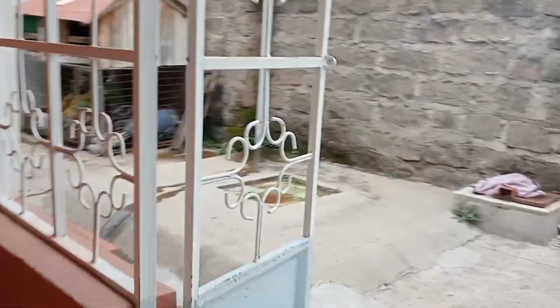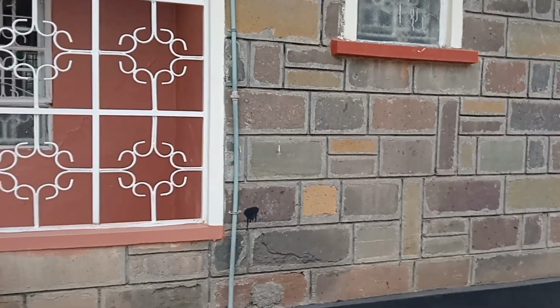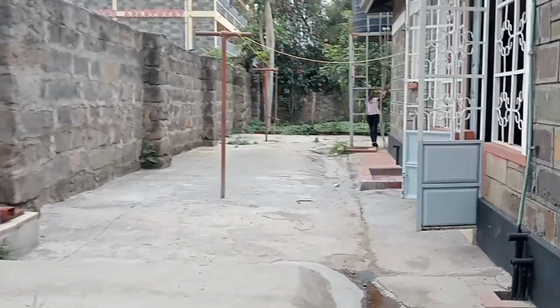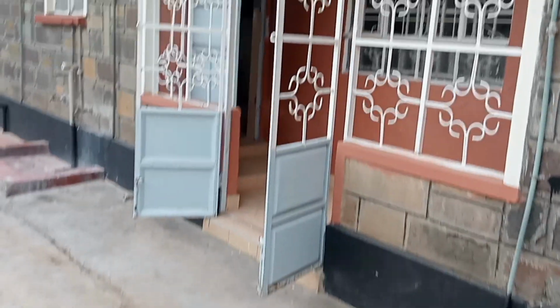And then we have this corridor over here, and this is the back of this house. So we have a very large space here where you can even keep your chicken or any other thing that you may think of, any idea that you may have. You can do a lot with this space. And also this is where you have your hanging lines where you can hang your clothes.